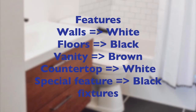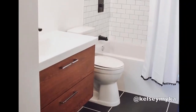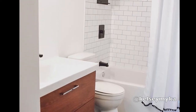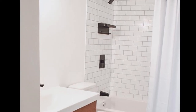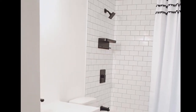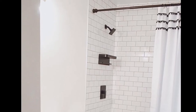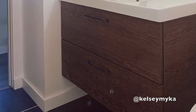This bathroom here has the exact same color profile as the previous bathroom. The only difference here is we have a brown vanity and black fixtures. This also is a combination of old and new. You have the classic subway tiles and then you have the modern looking fixtures like the floating vanity and the black fixtures.